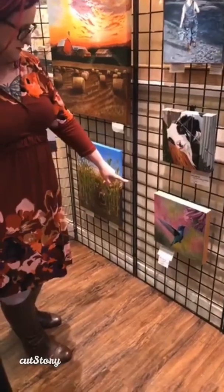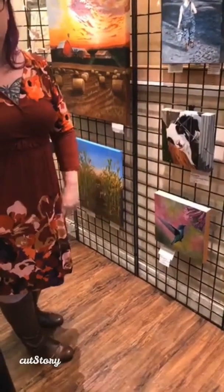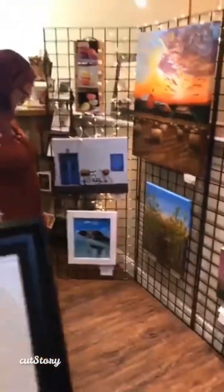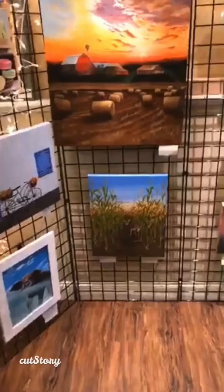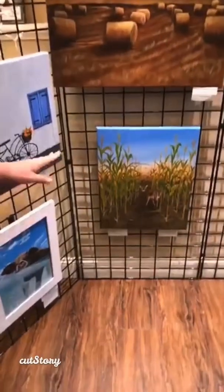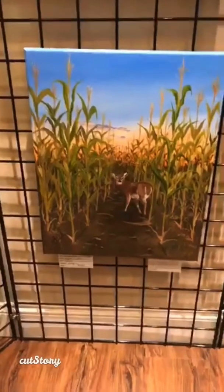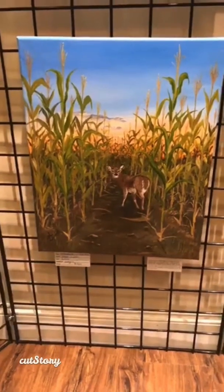This is a small gift. It's a hummingbird. We've got Meanwhile in Indiana, which is the deer in the cornfield. And if you look closely, you'll find two field mice. You see them?